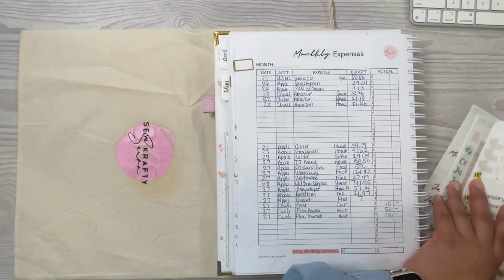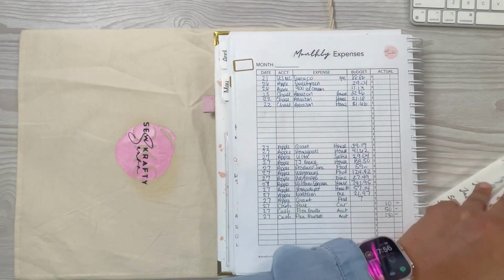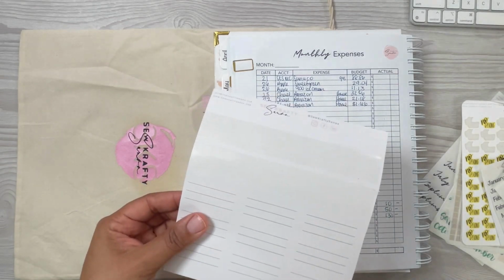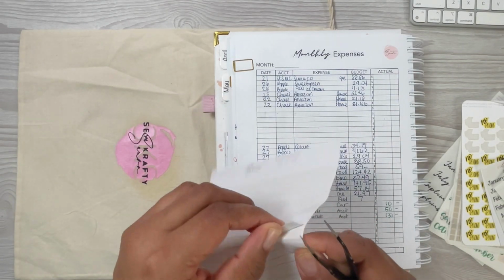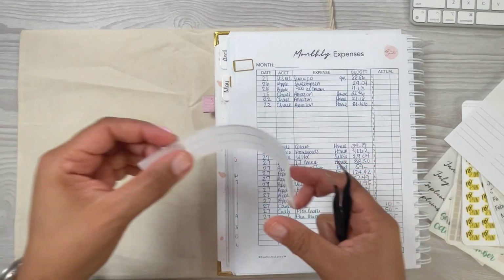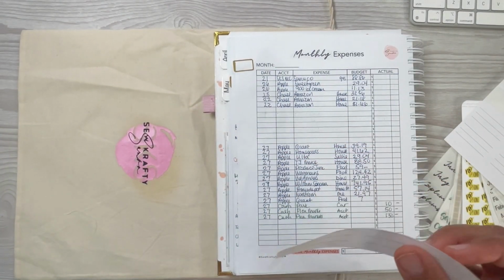Okay, so before I do anything, I created these little header things that I'm going to use. I got to cut them a little deeper next time, but I made these so that it would be easier for me to settle out my expenses.